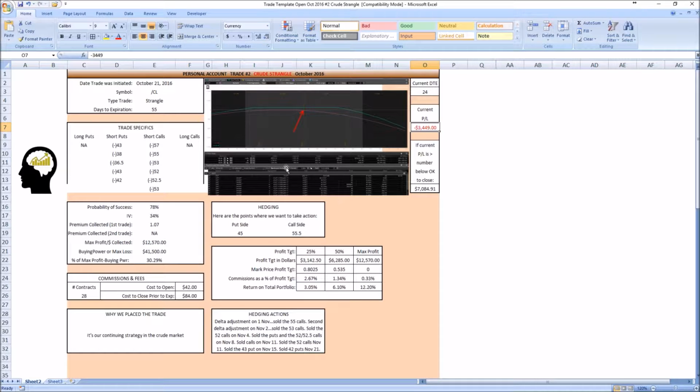Hey, just ride this thing out. My corrections right now, I sold puts this morning, probably about 6:30 or so. So right now I've got a max profit of 12.5. Got 41 grand in buying power tied up. And let's see any other pertinent numbers. Still haven't had a profitable P&L in this thing in over 30 days, guys.